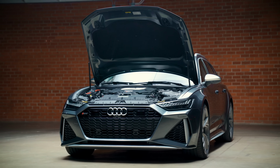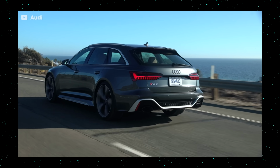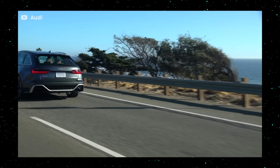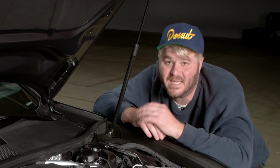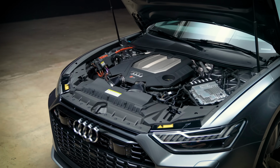RS6 Avant also has launch control in a freaking station wagon, so you can roast almost anybody off the line, along with a brand new 8-speed Tiptronic gearbox that holds more power, baby.